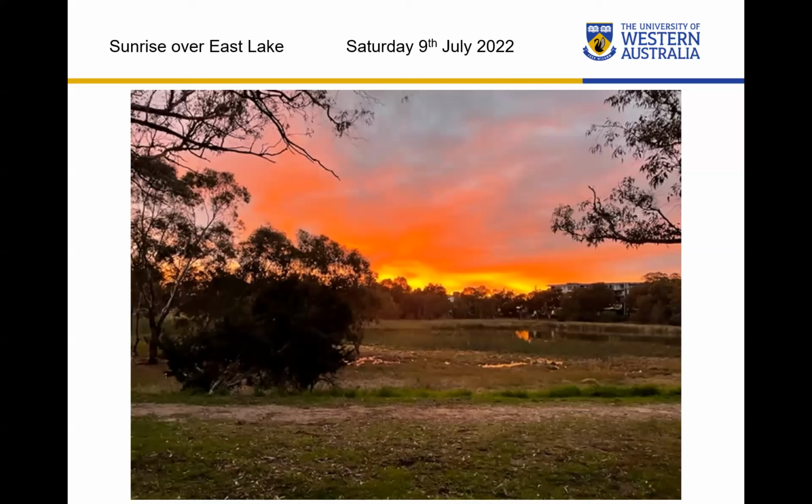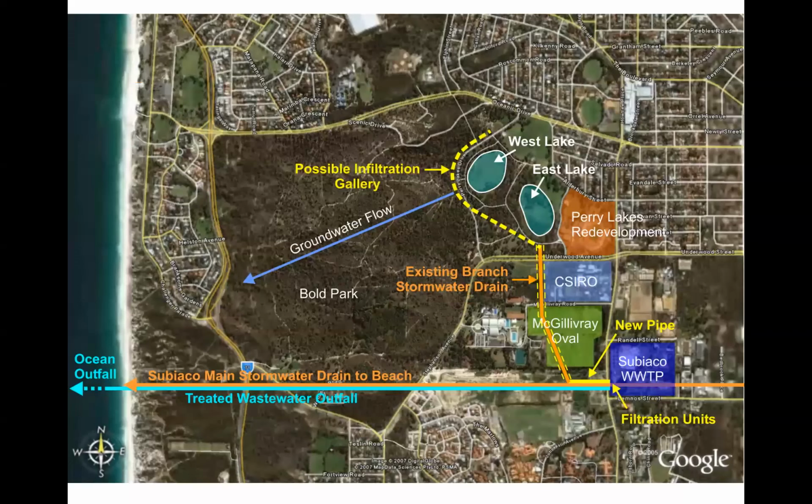So that idea of bringing water down from the main drain was done, as I say, by the Perth City Council before even the town of Cambridge was developed. Oh, here we go. How did that come up? Oh, that's spooky. So basically, this was a scheme that... I promise I didn't plan that.